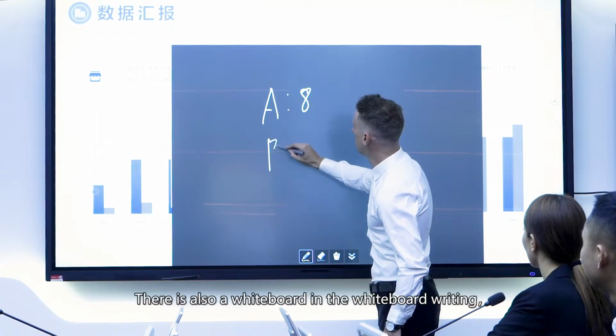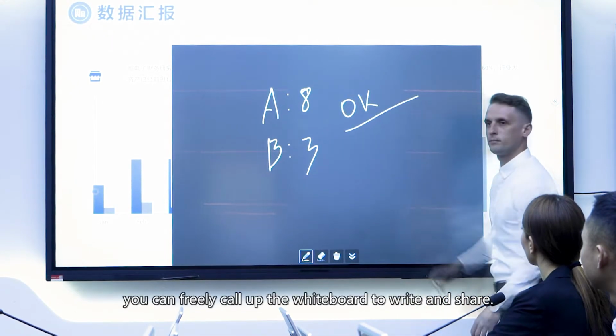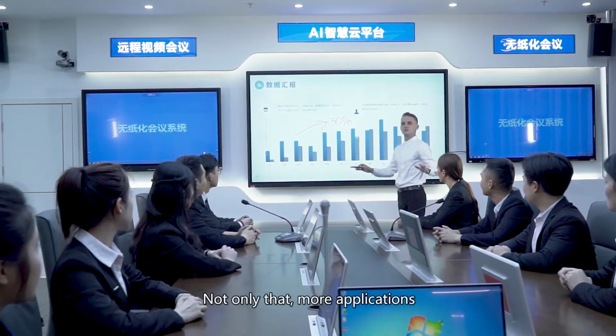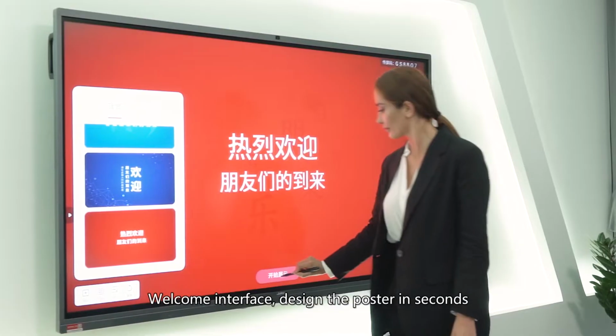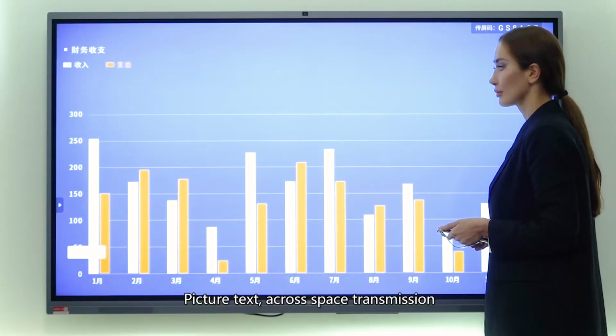There is also a whiteboard in the whiteboard writing. You can freely call up the whiteboard to write and share. Not only that, there are more applications. Welcome interface designed to poster in seconds, picture and text transmitted across space.